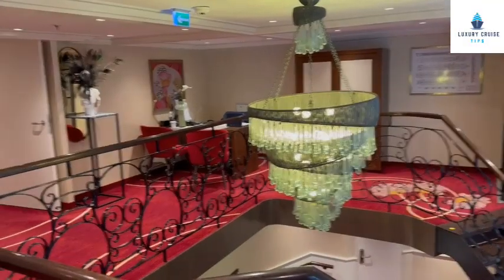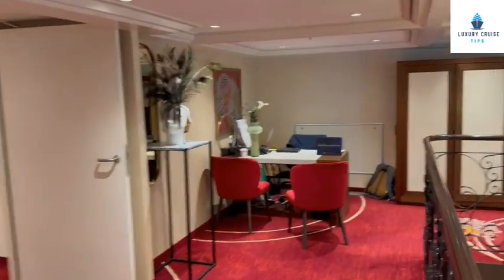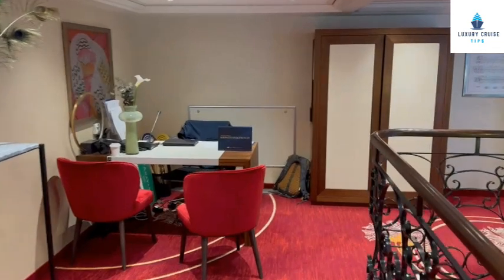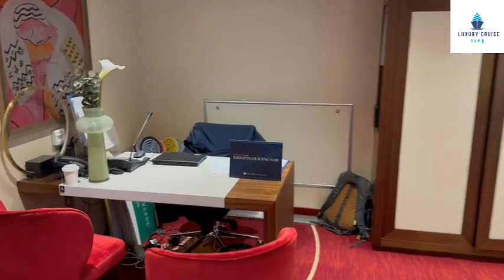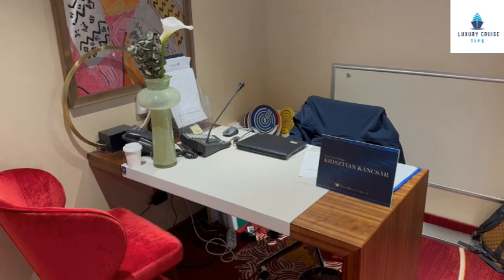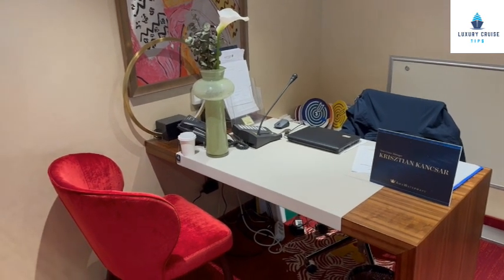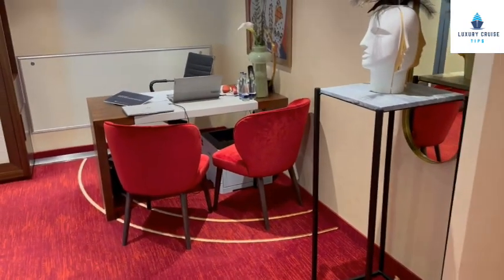As you head up onto deck 3, you have the hotel manager's desk and the cruise manager's desk. Cruise manager, again, is the key in terms of signing up for your tours, learning about the local locations, information about tours, or really any help you need in enjoying your cruise. And the cruise manager and the hotel manager can help you throughout your stay.